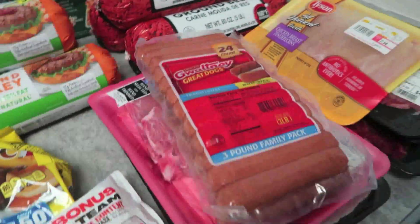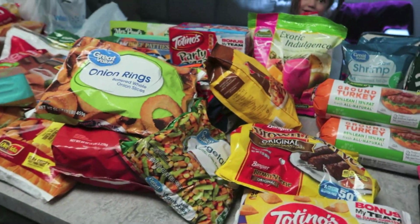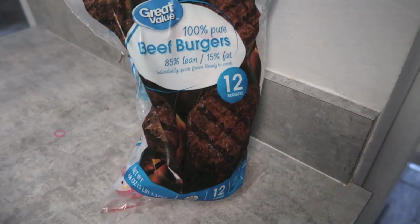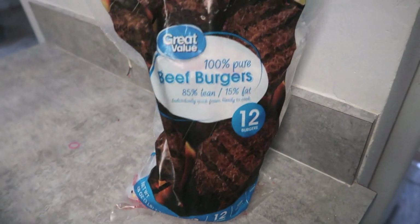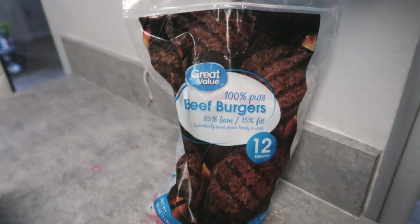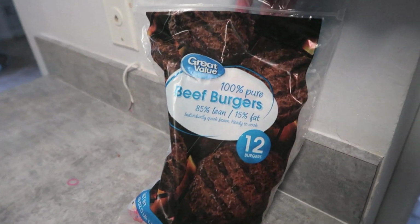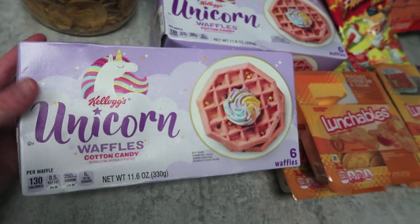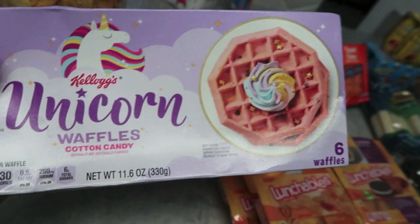But we have crackers. You want to show the crackers in a minute? And the last frozen item was this that I completely lost in the bags. We're always running out of burgers and this is a quick, last-minute, easy solution for meals. These are frozen too, so I gotta hurry and put them away. But I thought these were super cute.